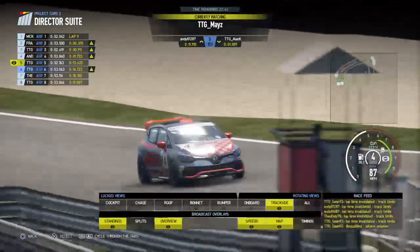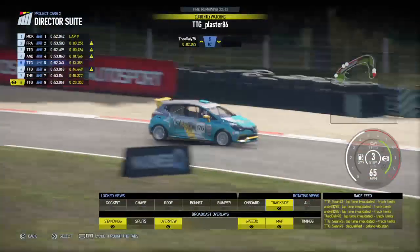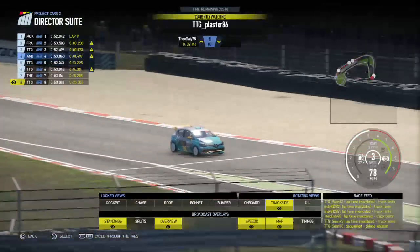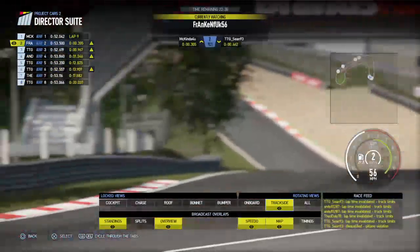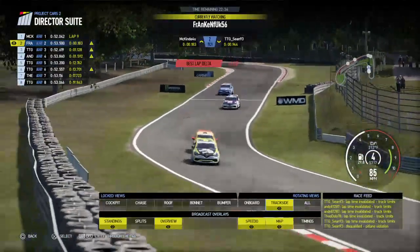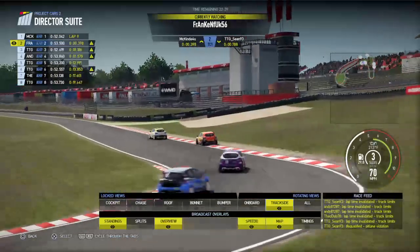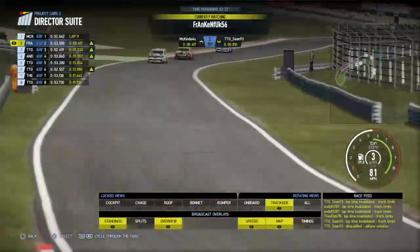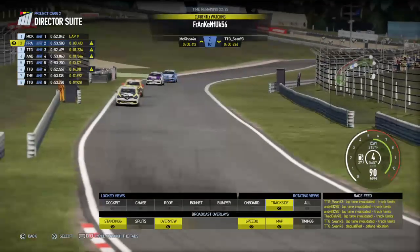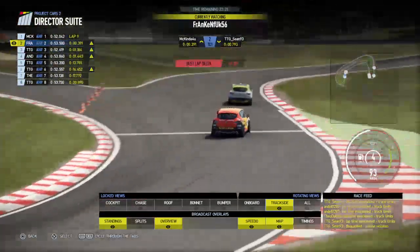Then we have got Mays in 5th, Alan Kay in 6th, Theo Daly in 7th, and Plastronette struggling, it seems, in 8th place. He has got a bit of damage, as we see. Again, Frank trying to attack the back end of McKinder for you. And I obviously have seen these cars race before in the Gaffer Clio Cup. And I've got to say, these guys are putting on a great show, because there was very close racing.